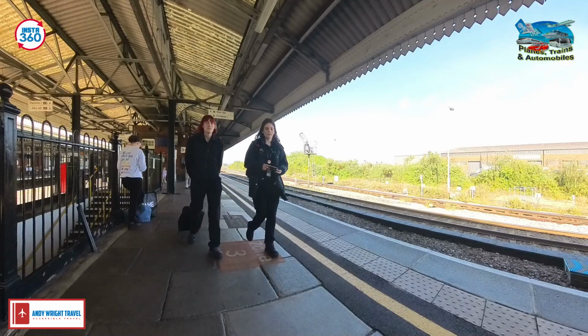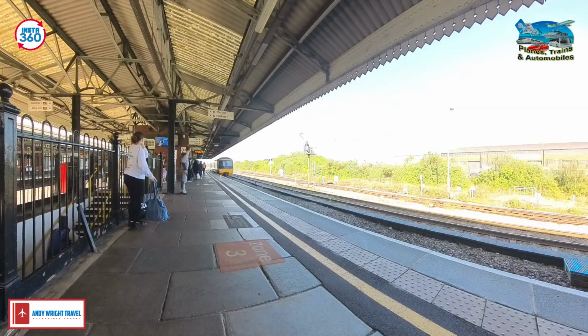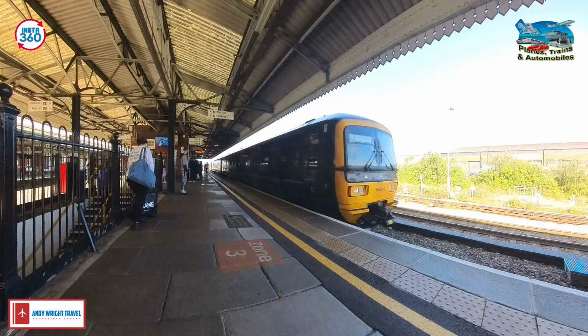Ladies and gents, if I can have your attention please on platform number 3. The train just coming in now. 166218.